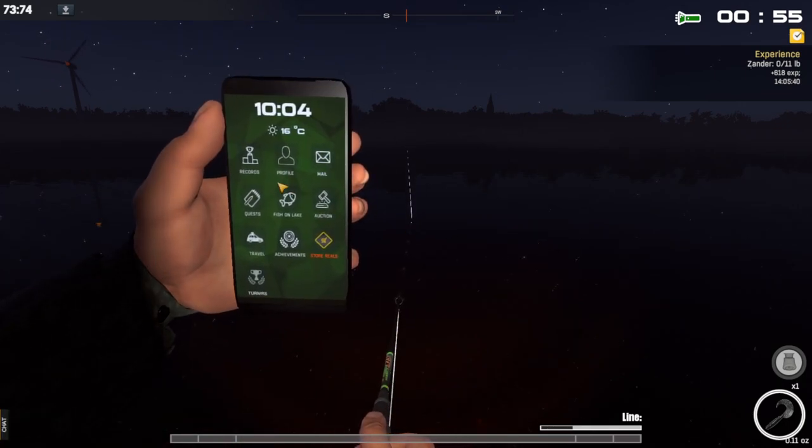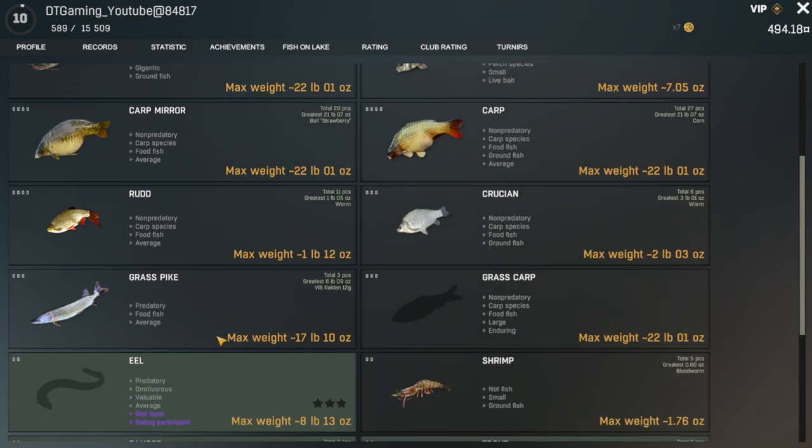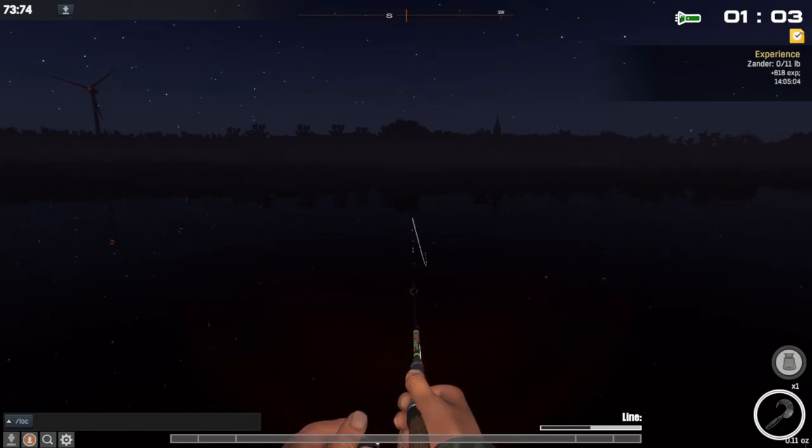Okay, let's look at this real quick. Fish on the lake. We're looking for Zanders. Here, you see Jig Twist Nord 3, and all three of them come off that. I guess one can be caught off the frog, but that's gonna be rare. Or Vibral Tail Shad. Come on, guys. Okay.